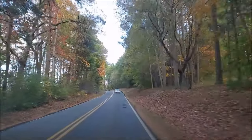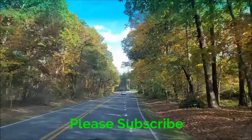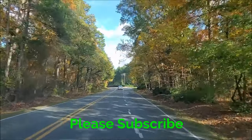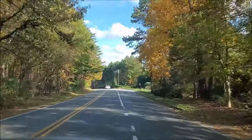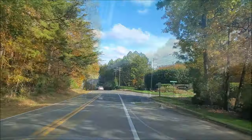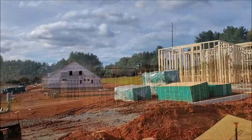Now let's go for a ride. We're here on Horseshoe Bend Beach Road that leads to the entrance of Imagery. It's a nice late fall day with beautiful trees along the quiet road. On the right is the Stonewater neighborhood, another waterfront community in Mount Holly. And now let's look at the new phase I told you about in the beginning of this video. They have started construction of non-waterfront lots.